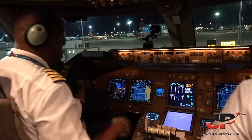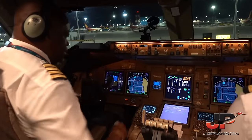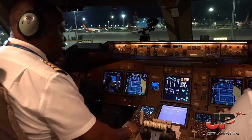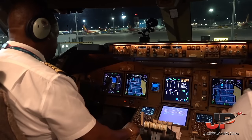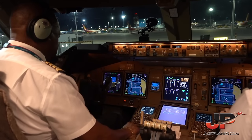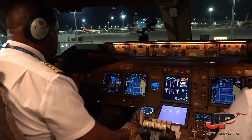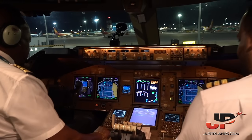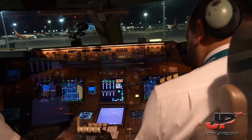Pre-flight checklist. Oxygen. Tested 100%. Flight instruments. Heading 254. Standby 254. Altimeter QNH 1007, 30 feet. Standby 1007, 40 feet. Headings 254. Altimeter 1007, 30 feet.